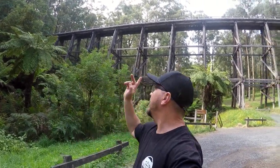So today I'm visiting the Noojee Trestle Bridge. This is a place I've been to countless times. I remember back in the early 80s we used to come here with our family. The Trestle Bridge here at that time was pretty much rotting away, but since then, all these years later, a lot of work has been carried out on the Trestle Bridge.